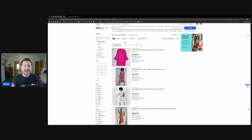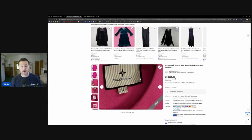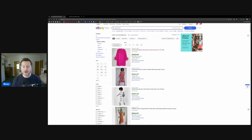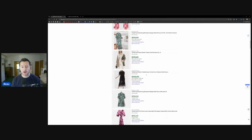Tuckernuck. Implant that in your brain. Tuckernuck. Easy to remember. We got 2,100 listed, 1,400 sold. So basically, anytime you find this brand, you're going to run to pick it up. Tuckernuck. Implant that photographic memory. Boom. Remember that brand. Remember that label. Amazing. These items do not sell for cheap. Look at 264, 250. We got 200, 198, 200, 100, 198.